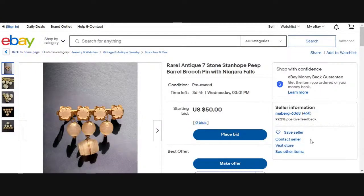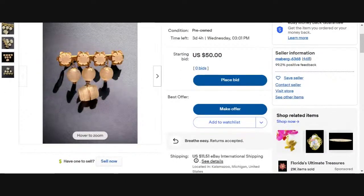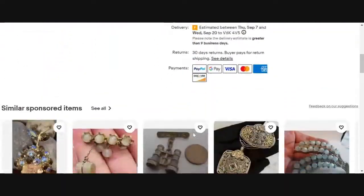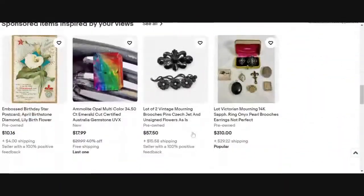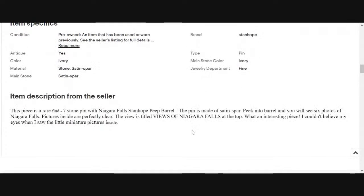It is Maberg-6368. Again, $50 US. Looks like my math was off. You can either place a bid or make an offer. It looks like it's been around for a while. Let's see what they say the material of this one is. Satin spar is what they are saying the stone is. So not glass, although we will look at a glass one. And they say inside the barrel, you will see 6 photos of Niagara Falls. Pictures are perfectly clear. The title is Views of Niagara Falls on the top.